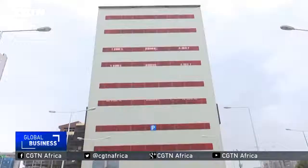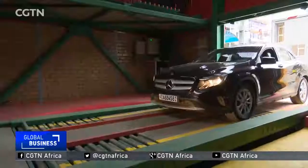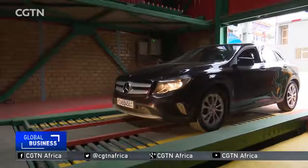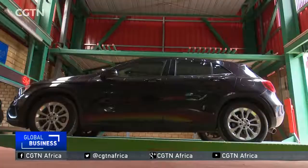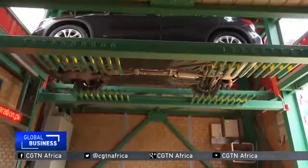Here is Africa's first smart parking facility. It uses a modern lifting system to safely park your car on a bed constructed in a 50-story steel building.